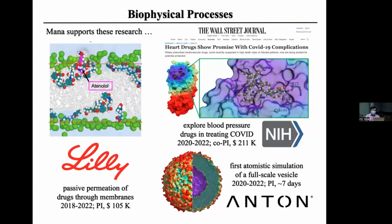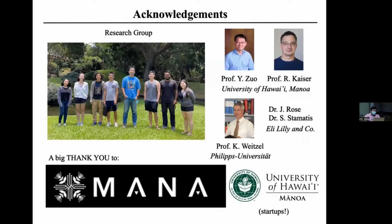This is a specially designed computer that is considered one of the fastest in the world, and we were able to get 7 days of computing time on it. We're currently using it. That brings me to the last slide. Like I said, I joined UH Manoa roughly 4 years ago, and this is currently what my research group looks like. I also want to thank my collaborators.